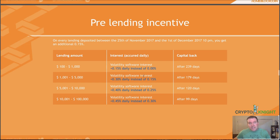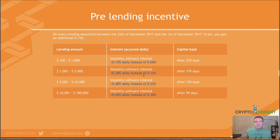Now this is interesting here. There's a pre-lending initiative. What happens with these lending programs when they come out is everyone knows the coin is going to go up in value, so they hold onto the coin and no one lends. That hurts these lending programs. So these guys have an incentive. They say if you lend between the 25th of November and the 1st of December, then you're going to get an added 0.15% bonus on top of your lending interest for the duration of the entire loan.